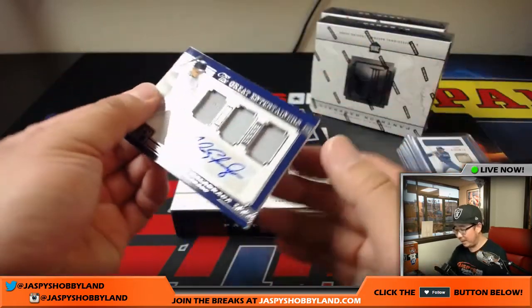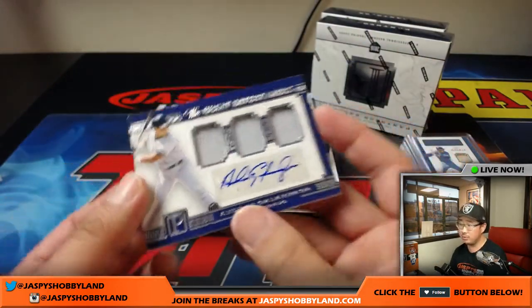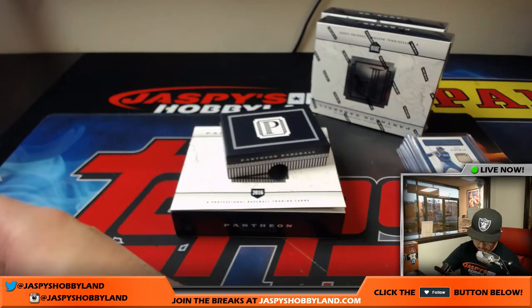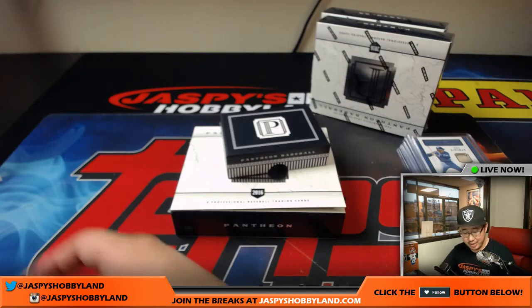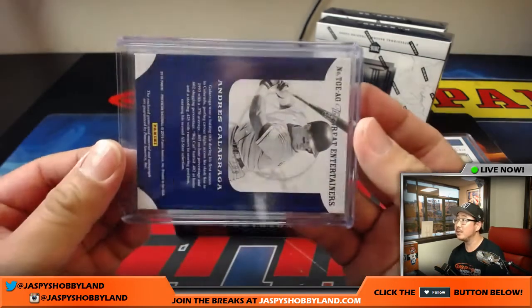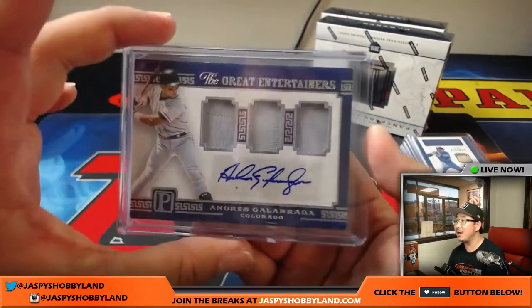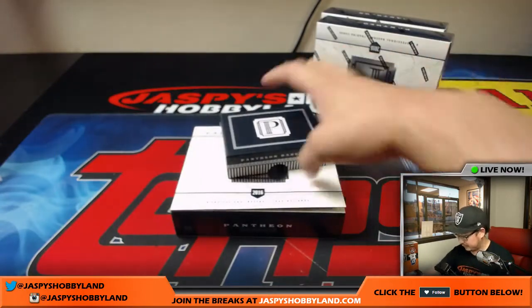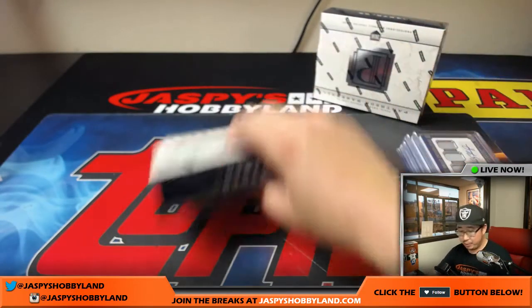And the triple relic and autograph, Great Entertainers. Andres Galarraga for the Rockies. Jacob Allen. Nice. That is 36 out of 199. Halfway through this four box inner.